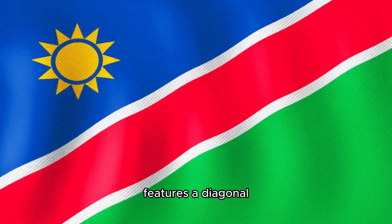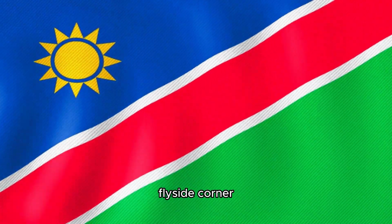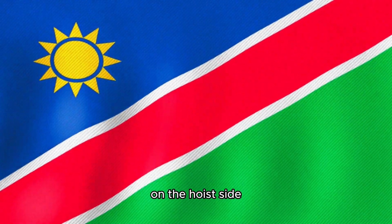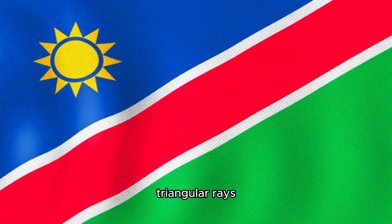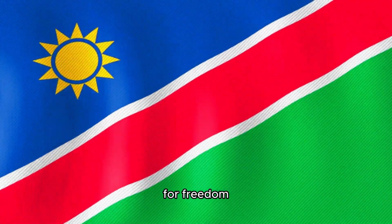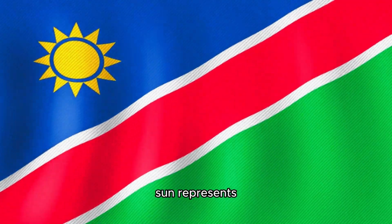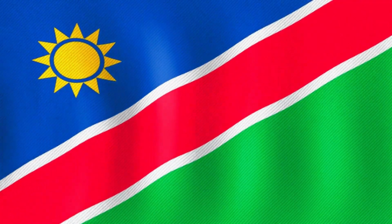Namibia's flag features a diagonal band of red from the lower hoist side corner to the upper fly side corner, with a blue triangle on the hoist side and a golden sun with 12 triangular rays. The red represents the people's determination for freedom, the blue symbolizes the sky and the Atlantic Ocean, and the golden sun represents life and energy.